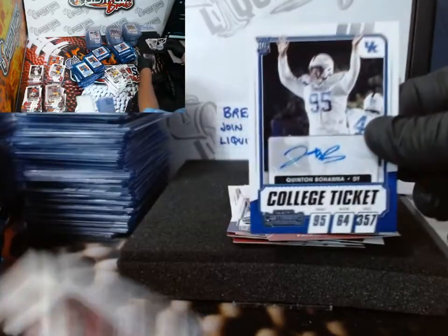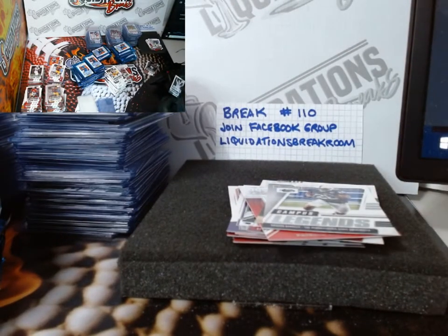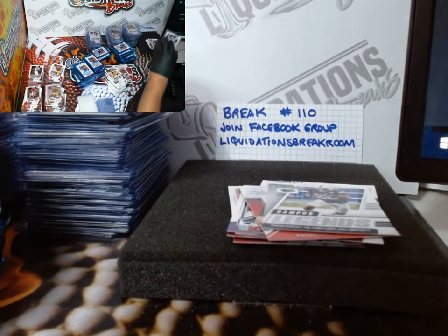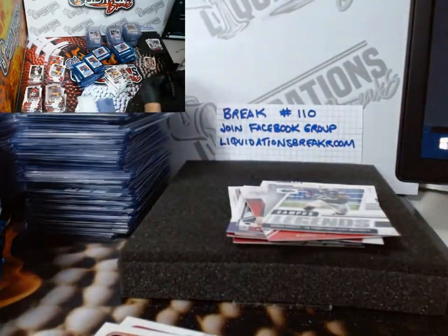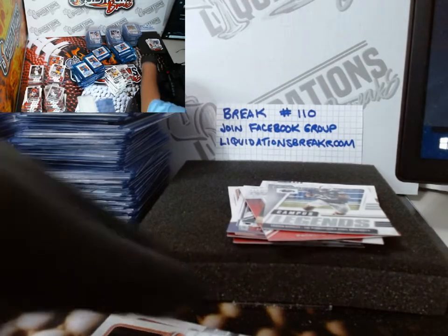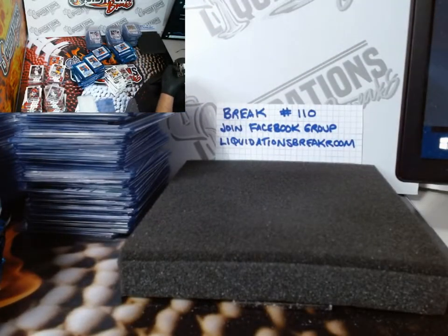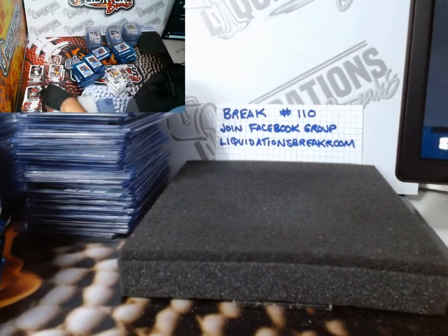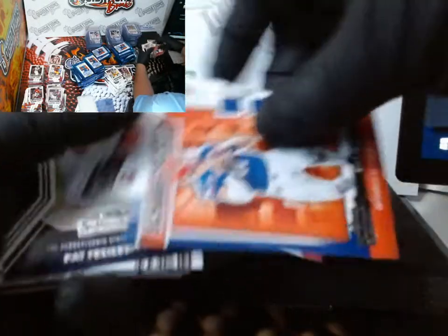And another Quentin Bohanna. No, that was at 5 o'clock today. Kelvin Ridley. The video's already up on YouTube for the 12 box. On eBay, we have a random 6 box for this product. It'll be based on the player's last name. It'll be alphabet, 21 spots. We took out five spots that didn't have any players or only had one player.